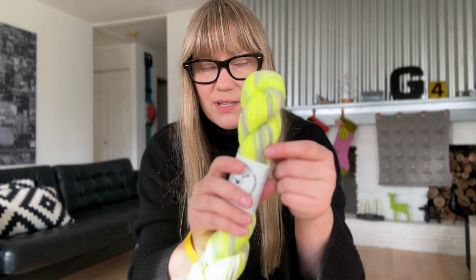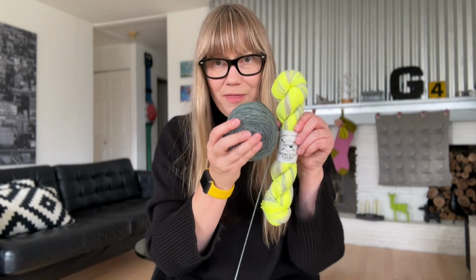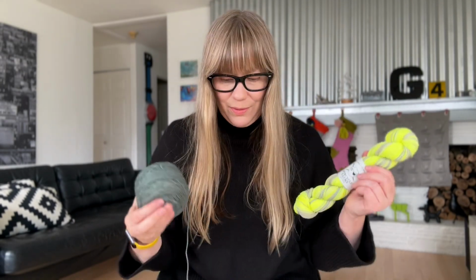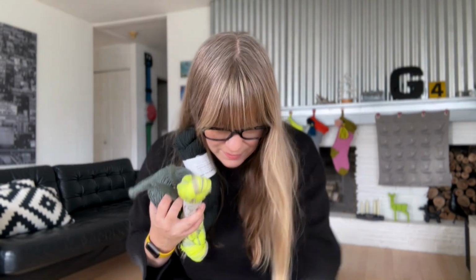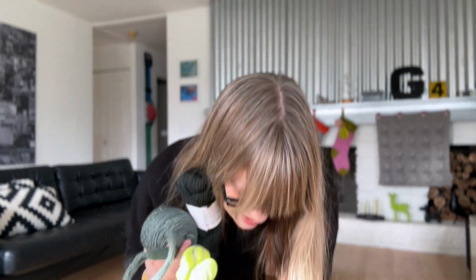And the Bad Egg color, this light, it's almost like a mint gray, really goes with this. And so this is like meant to be, and my new plan now. Do I have another one of these? No. Trying to see what else.